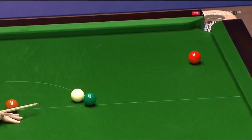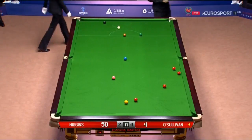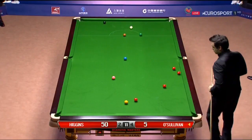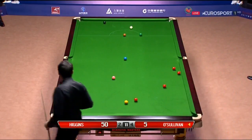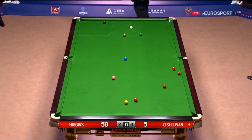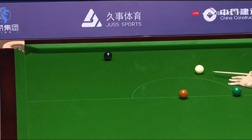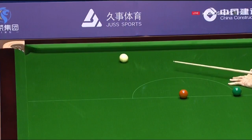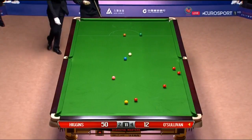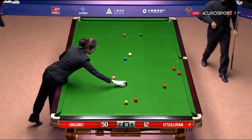Well, OK, Ronnie has a bit to do here, but it's a chance to steal. One. Or at least get right back in the frame. And of course, had the black been in its normal position, Higgins would have been over the winning line a few minutes ago, but with only 2 points extra for every red potted, it left O'Sullivan this opportunity. Still plenty there for him to steal. And it could be a near fatal blow for John Higgins if he does.